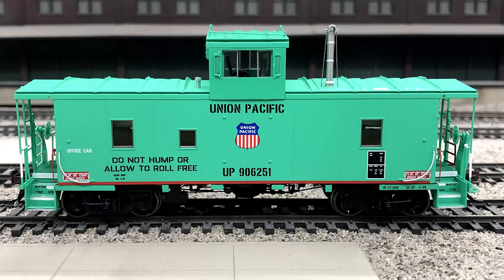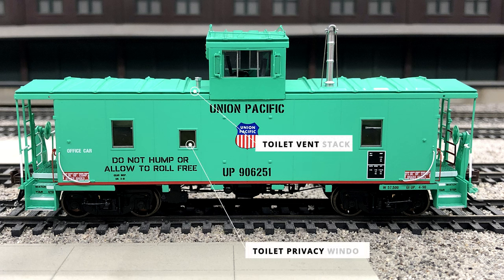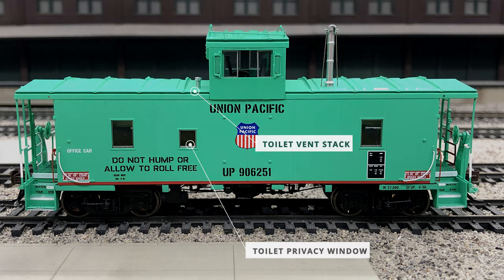The other car body side is very similar to the other side with not many details, and the main detail is going to be your middle window, which is slightly smaller, and this is going to be your toilet window. This one is a little bit smaller for the crew's privacy, as well as it's located immediately under the toilet vent seen earlier.